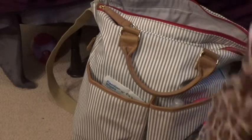So this is a cheetah print sleeper with no feet in it, even though I like the ones with feet better, but this one just happens not to have feet. This is from Carter's, and then the little cat outfit is from Children's Place. Both of them are in size 9 months, which is the size my daughter currently is.